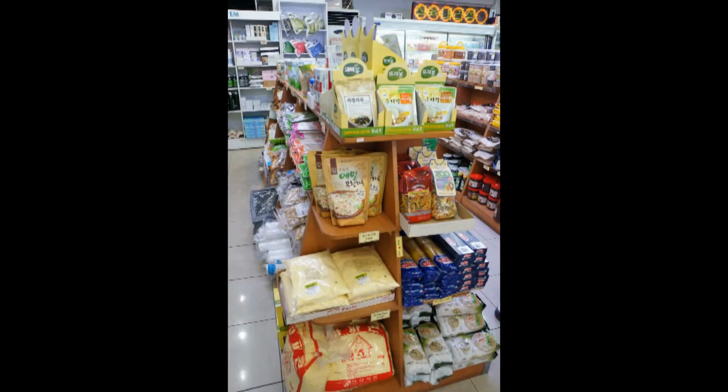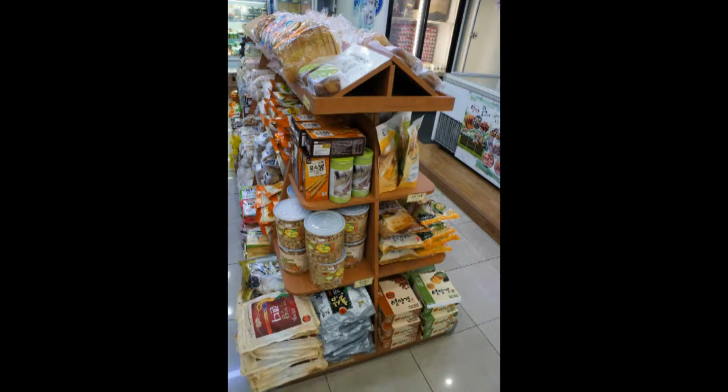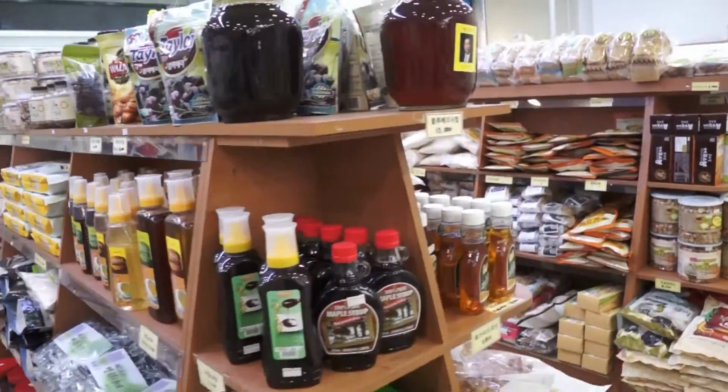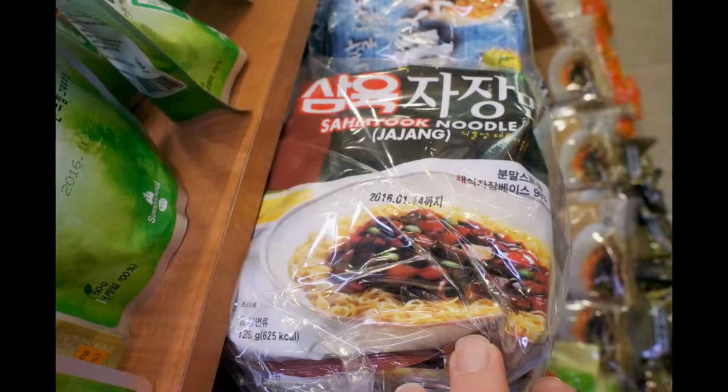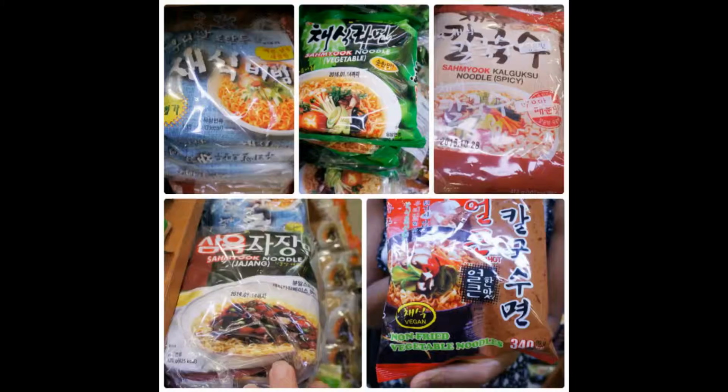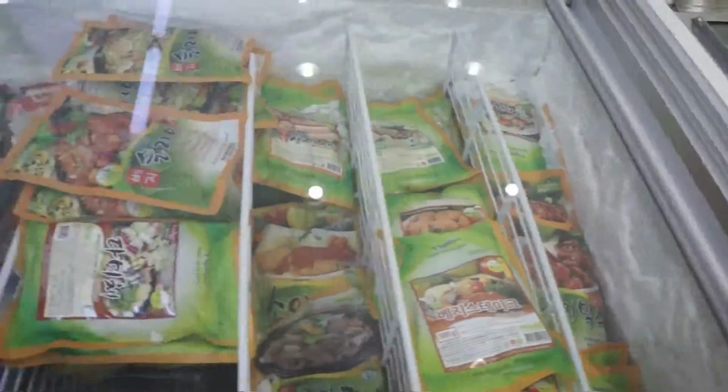Looking for some seasonings and whole wheat flour or vital wheat gluten? It's also here. If you were just as disappointed as I was about not being able to eat any ramen because it's all meat-laden, well, have no fear. They have vegan ramen. And now, the freezer section.